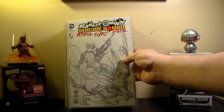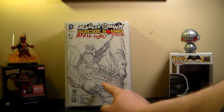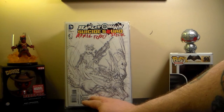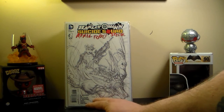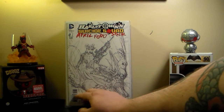Then this was from a couple of weeks ago. They didn't get enough of these in, so they were waiting on a back order or something. I don't know what happened, but I finally did get my Harley Quinn and the Suicide Squad April Fool's special. This is a sketch cover by Jim Lee. This book was a little bit pricey, I guess because it's Jim Lee, but they wanted $39.99, and of course I got my 20%, so I got it for $36.